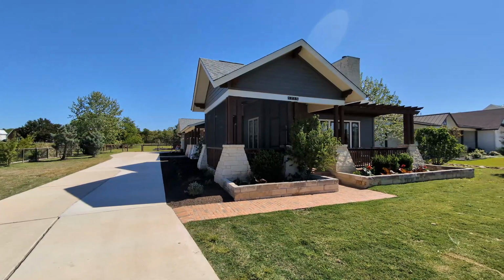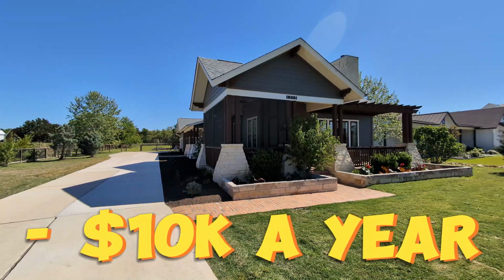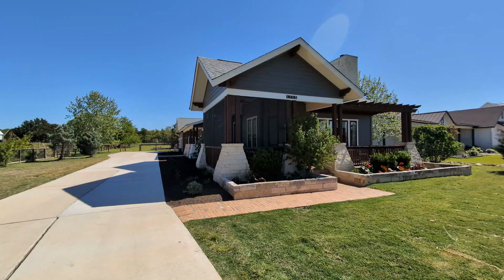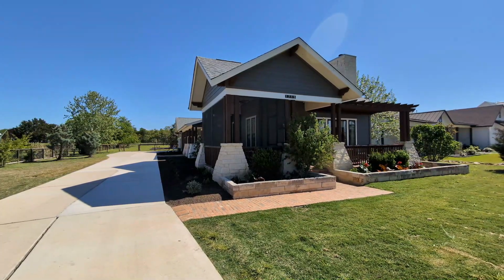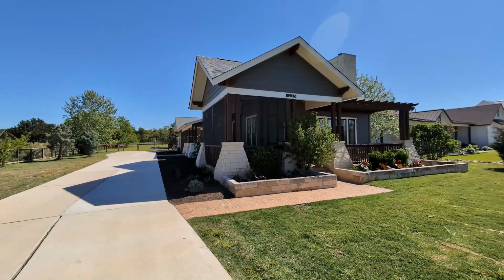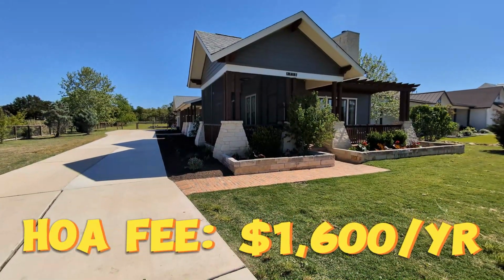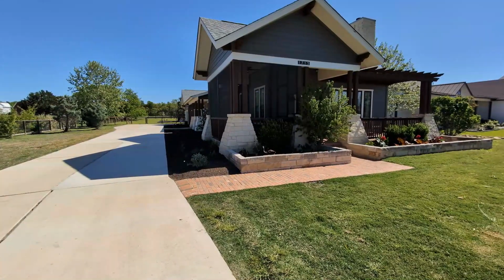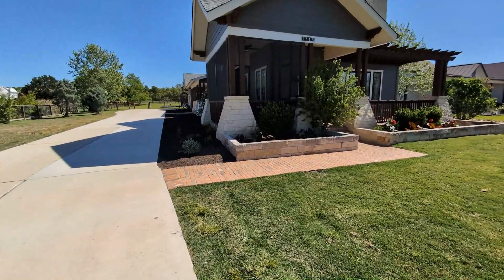Okay, think about it: that's $10,000 less a year than a house in some of the other neighborhoods out there. I'm not going to mention the other neighborhoods because there's nothing wrong with them, but the tax rates are vastly different, and there are 2.5% tax rates out here. This one's 1.5. So just from that perspective, HOA fee out here is a little over $1,600 a year. That's pretty normal here. You've got some that are cheaper, but they don't have any amenities. So let's just start there.